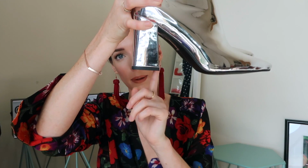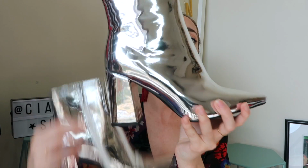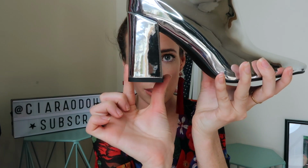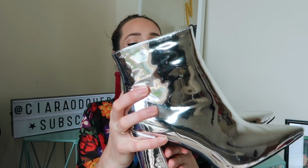They have this really nice block heel, which has an interesting shape to it. It gets a little bit thicker at the bottom, as you can see, and they're just really simple. They have zips on the inside here, and I just love them. They're so cool. They really remind me of a Saint Laurent style, or even a Balenciaga, with the ankle height and the pointed toe. And yeah, these are very out there. They're obviously not a subtle pair of shoes, but I would love to wear these with a really simple slip dress and maybe some knitwear, or even a pair of skinny black jeans and a really cool blazer.